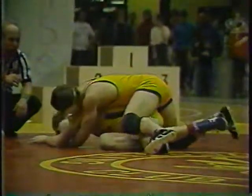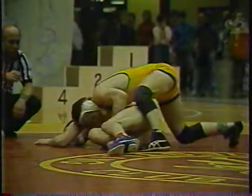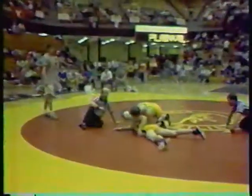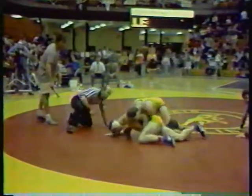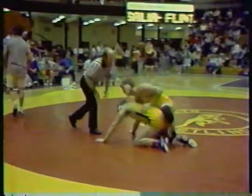He's controlled by Mike Berkman. And the clock is running down, and Roger Kirkwood, I don't know how he kept his arm from being trapped. And now this time, once again, watch that top arm that Berkman has underhooked. That's what keeps getting free, and that's enabling Kirkwood to get free when Berkman does the underhook.